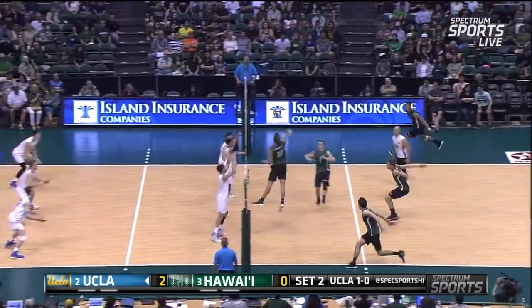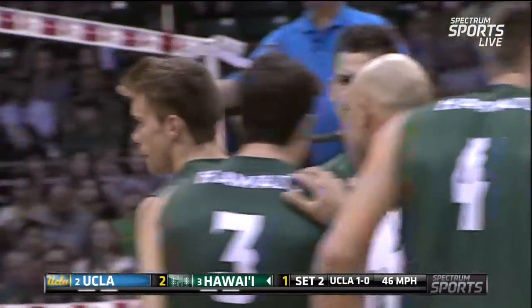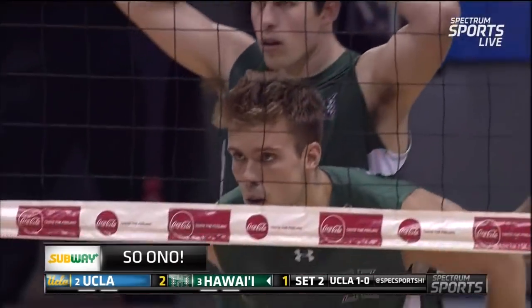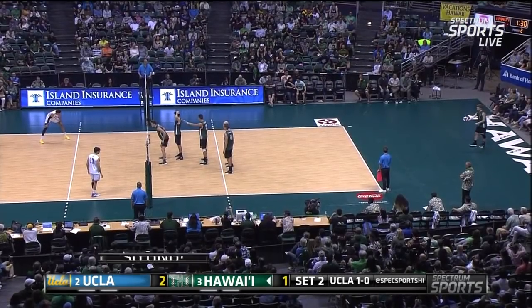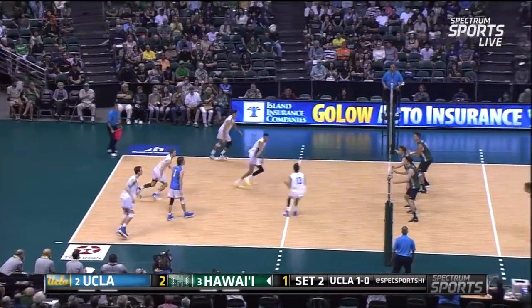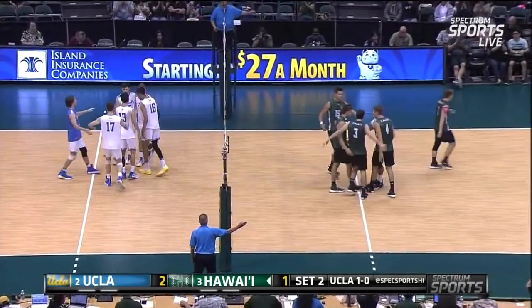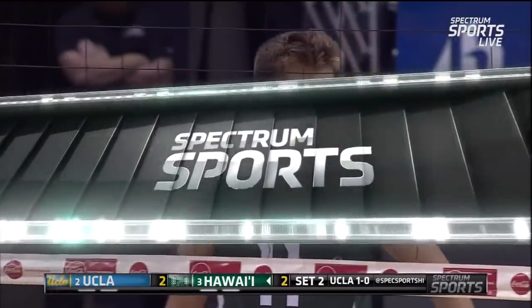Two-hand pass there by Rosenmeier. Middle set, Solbrig. He didn't catch that one, but he got that one right on the bullseye. He was not happy about the first one he hit, so he's going to make up for it in the second. Young man who turned down Harvard to come to Hawaii. Hitting .511. Yeah, a marine biology major, Dalton Solbrig.